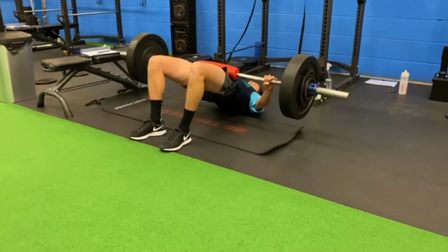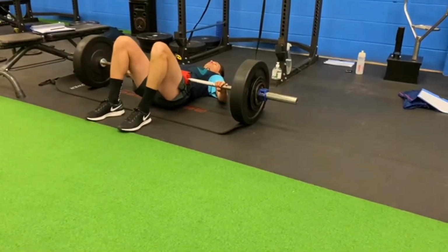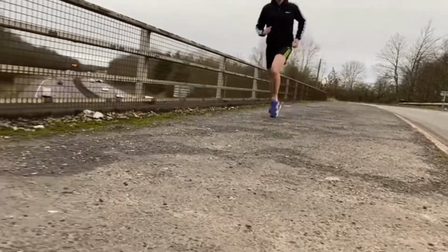Now, one really interesting thing when it comes to strength training, and we've got a triathlete who we work with at the moment who actually commented on that recently, is as we develop strength in certain areas of the body, it can actually help improve our perception of feeling loose and having more flow when we run.